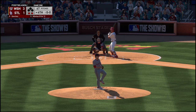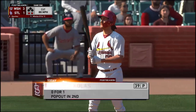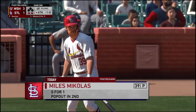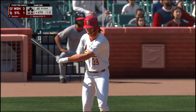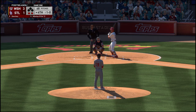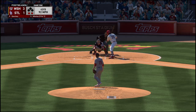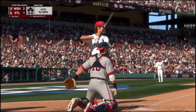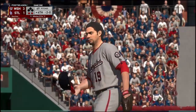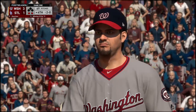In now, Miles Michaelis, as he'll take a look at ball 1. 0 for 1 after a pop out in foul territory his first time through. The 1-0 is looked at for ball number 2. My bet is he's getting the take sign now on 2-0. If he's having a hard time throwing strikes to the pitcher, you might as well let him work himself into trouble.